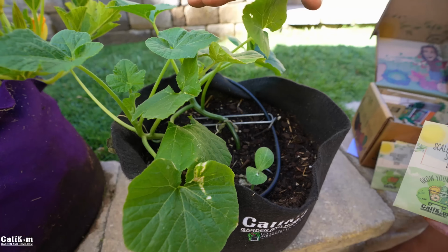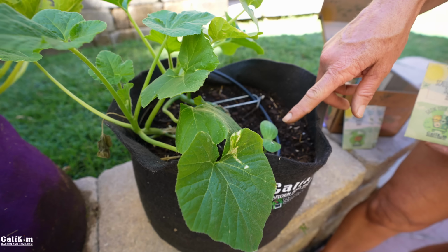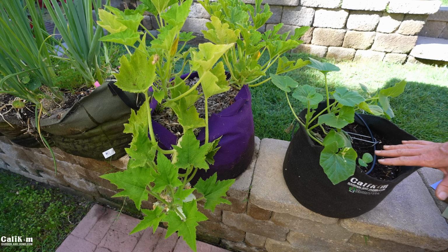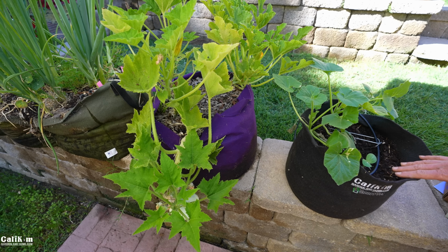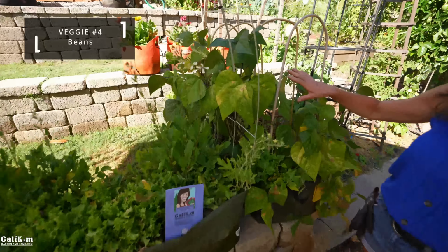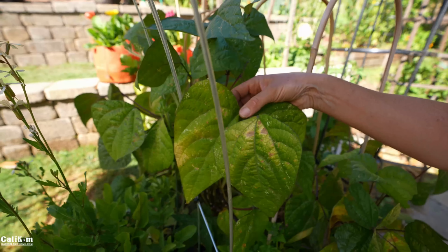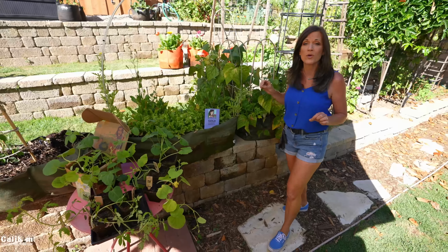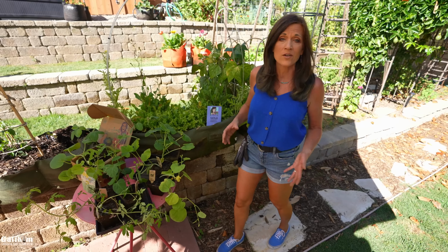Got some transplants in here, and I've also popped a seed in just a couple of weeks ago. So when this plant is done, we'll be able to keep the harvest rolling in with a fresh new round of squash. Veggie number 4 is beans. We've been harvesting a ton of beans off these plants, but you can see they're kind of coming to the end of their life. These are Royal Burgundy bush beans. We got to get some more going so we can have another round towards the end of the summer.